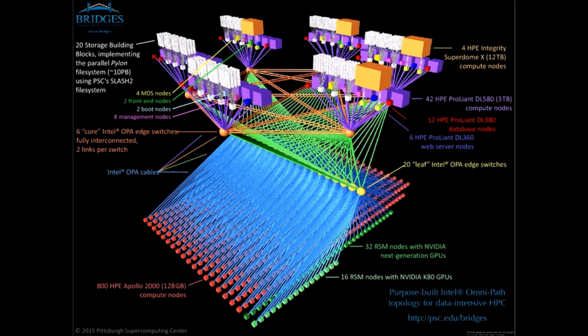The large memory nodes are at the top. The 12 terabyte nodes are in orange. The 3 terabyte nodes are in purple. There are 4 of the 12 terabyte nodes, 42 of the 3 terabyte nodes. Down at the bottom in the regular nodes, we have 48 with 2 GPUs each, starting with 16 nodes with 2 K80s each, then introducing later, when they're available, as part of the technical upgrade, 32 nodes with 2 next-generation NVIDIA GPUs each. And all of the links here, the purple, orange, green, and blue, are all the Omni-Paths.